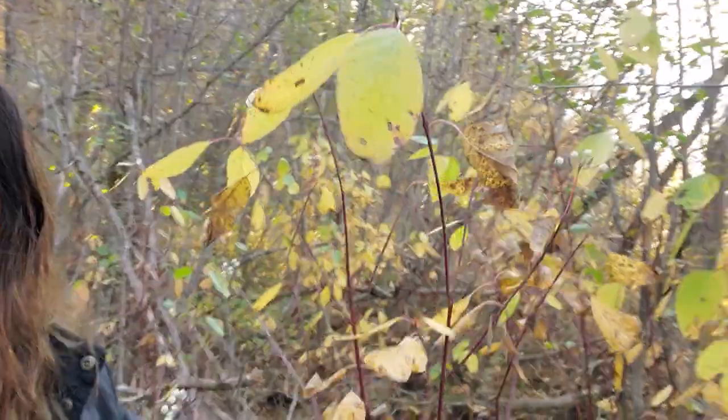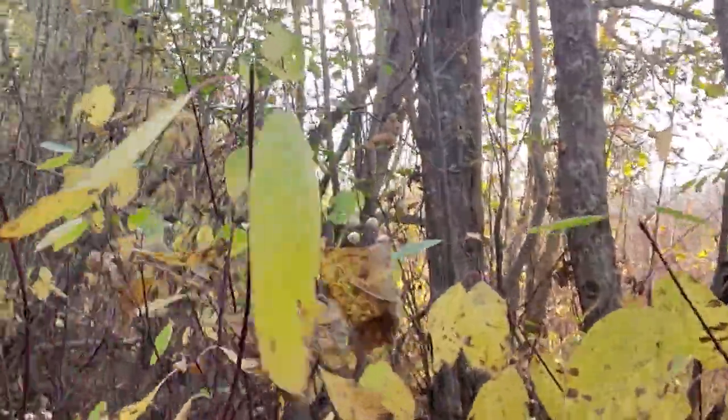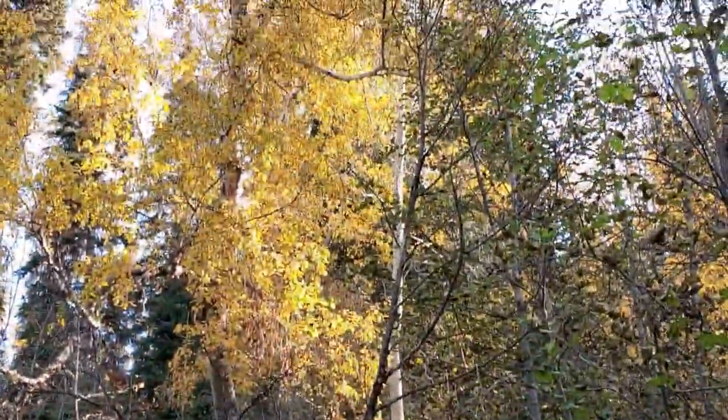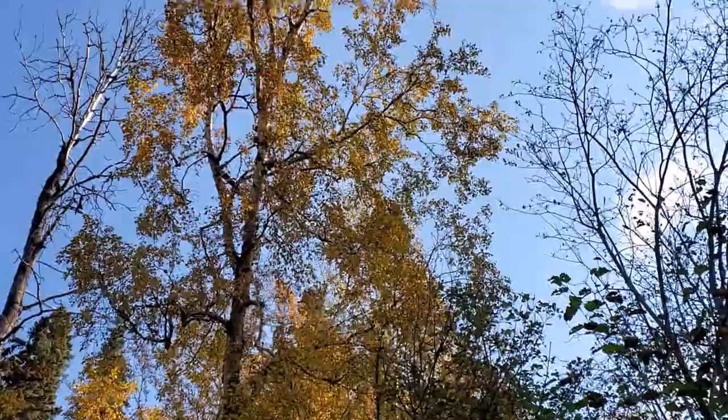Yeah. We're taking a hike this morning, and we've just come into a place where we've never ever been on the island, and wow, it's got lots of fall leaves and colors. Well, I found lots of rose hips and some other little berries that I'm going to look in my book and see what it might be. This is a beautiful time of year.